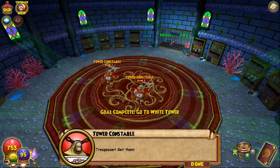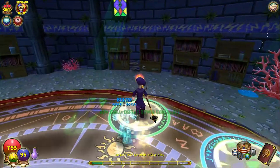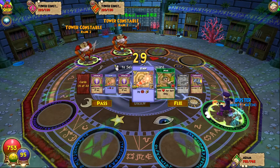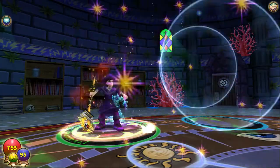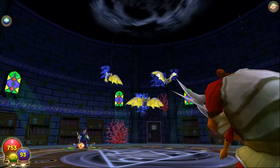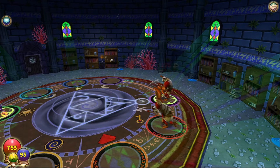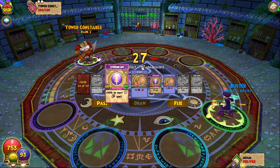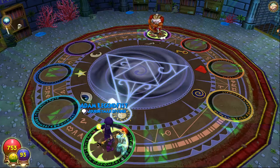Trespasser, I mean, get them! Never mind. Defeat Tower Constable. So it's not even a boss, it's just rank 2. And I get first attack, so this one should be easy. Easy peasy. I thought this would be a lot harder, but it wasn't. We gained a power pip. So if we blade, we can use a storm shark next round. Wish we had a lightning bat to just kill him off really fast, but no.